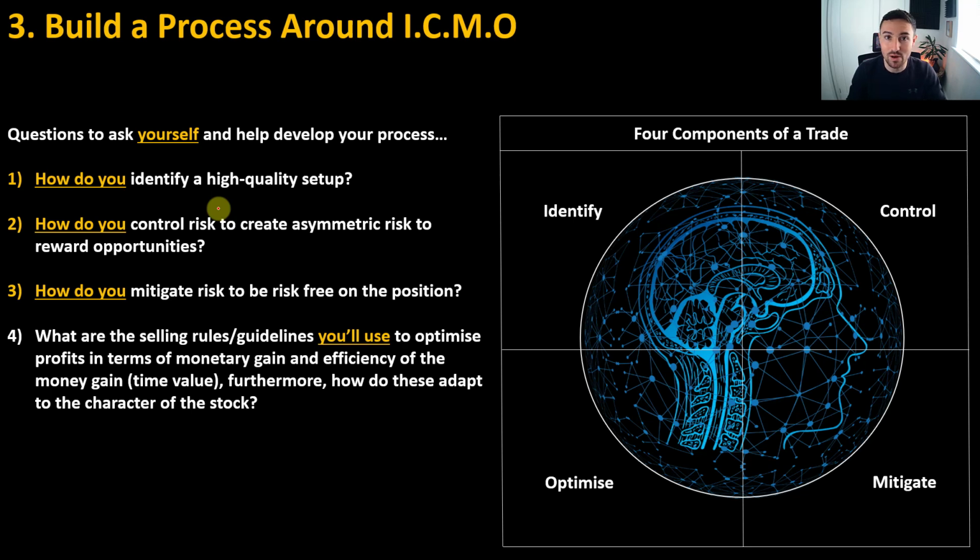Still a component to a trade, whether you do it or not. Number 3, once you've identified it and controlled it, so you're in the trade, then do you mitigate risk? Do you not mitigate risk? If you do mitigate risk, how do you mitigate risk? If you don't mitigate risk, why are you not mitigating risk? You should know the answers to these questions.